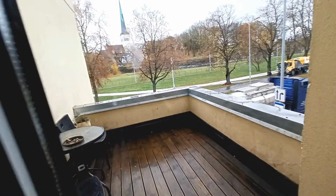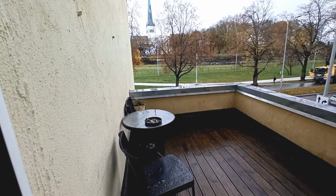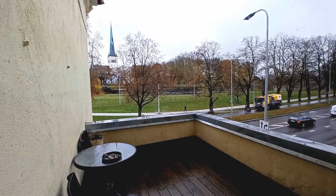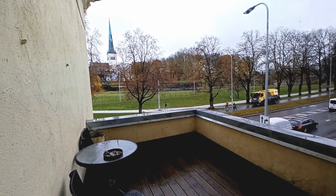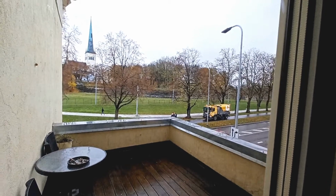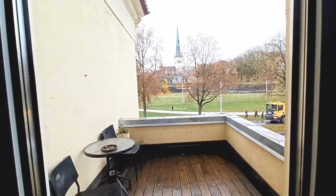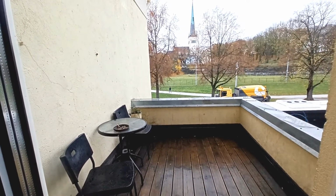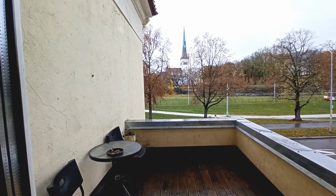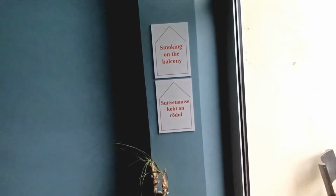If you're not a smoker and you just want to get some fresh air on a pleasant morning or nice, warm, sunny evening, perhaps enjoy a drink, then you can do that here as well. Not a terrible view, is it, really? Maybe a bit noisy traffic from time to time, but a nice little sun trap for evening time, weather permitting. Smoking on the balcony, much better than finding it's a free-for-all like you get in some hostels.